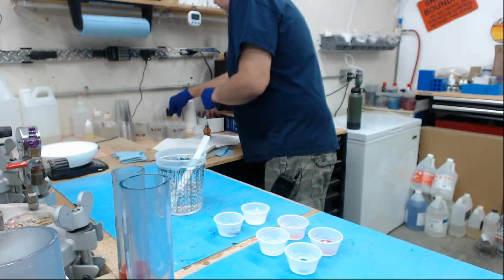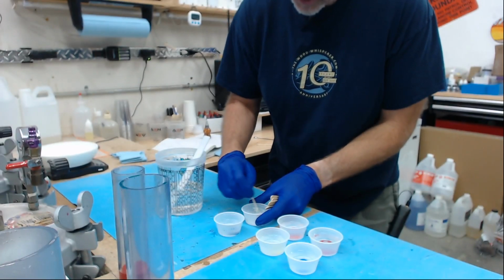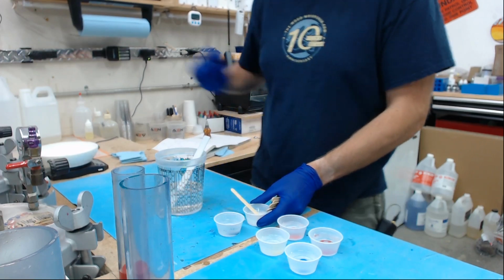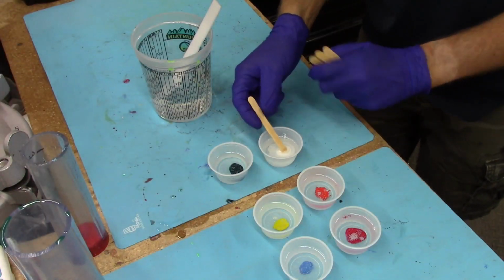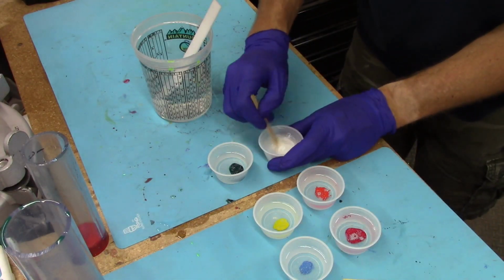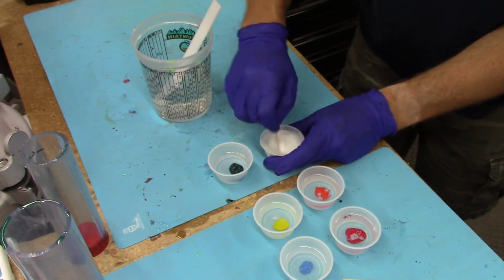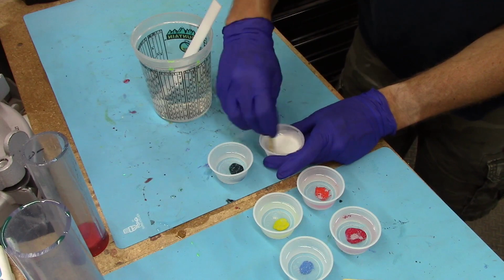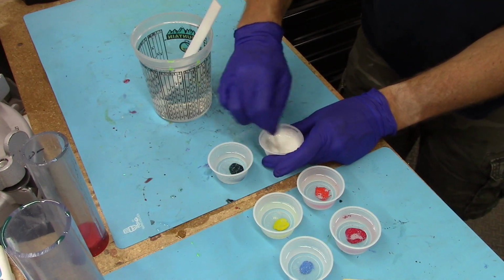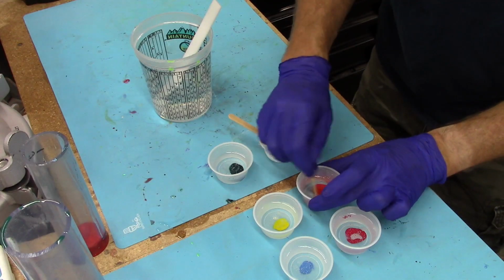All right, so I'm going to get little sticks for all these guys. We're going to mix in our dyes. Can you guys see? I'm going to switch to this view. This one. Oh, yeah, look at that. Okay, so we got our white. Okay, we got some orange.